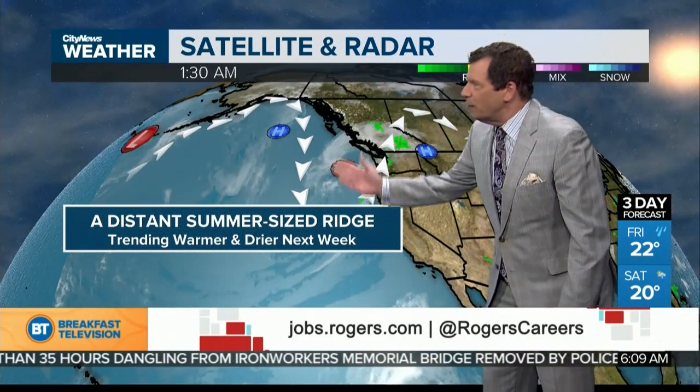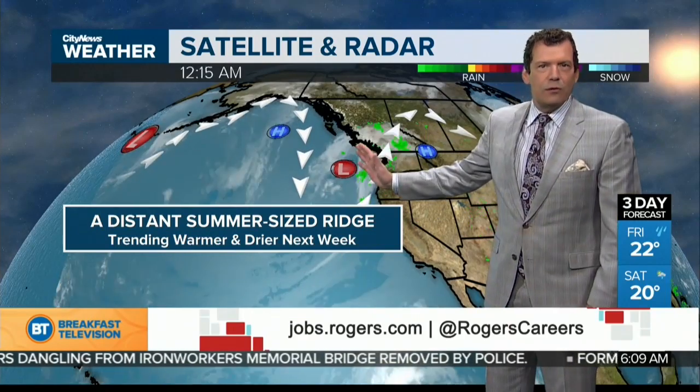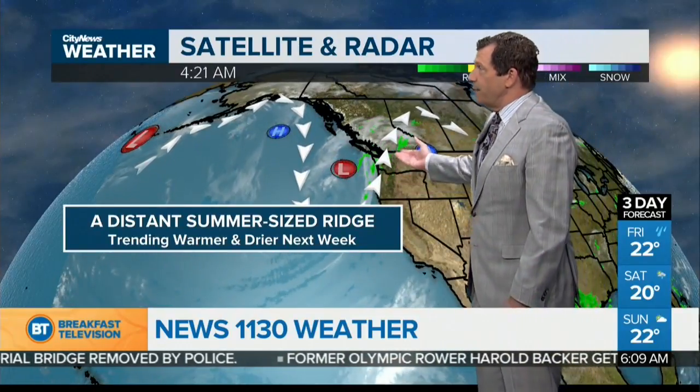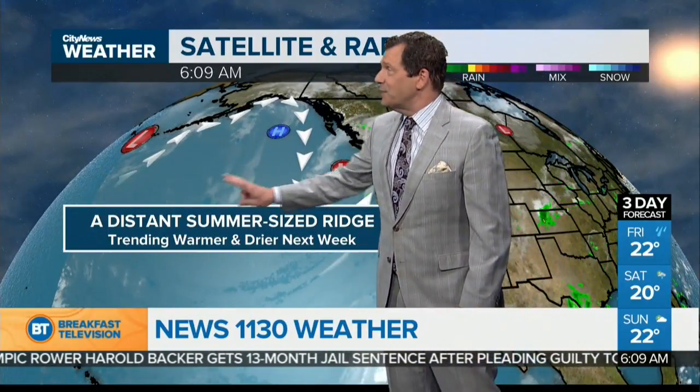Reason being, it's that well-developed trough of low pressure along the coastline. We tracked that system plowing its way up the coast of Oregon through Washington State last evening, and ultimately having something of an impact on the lower mainland weather as well. We're looking a little further offshore right now. There are some signs out there. It's distant, but that is a massive summer-sized high-pressure ridge building, and it is going to come into play in a few days' time. Maybe just not in the short term so much.